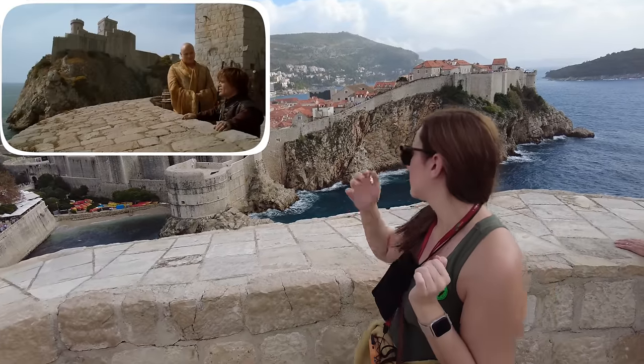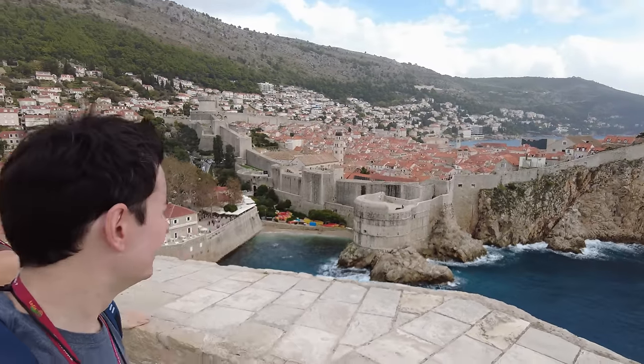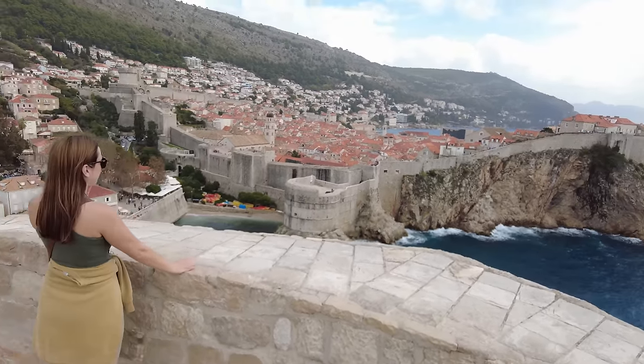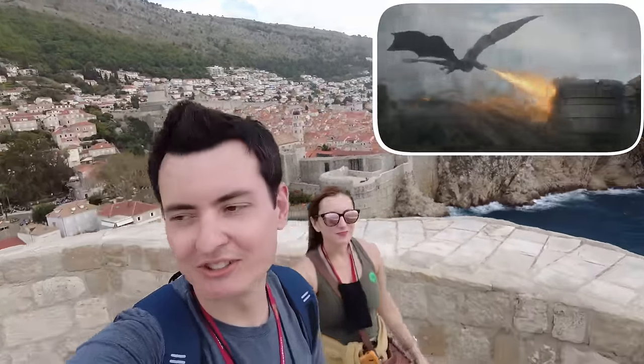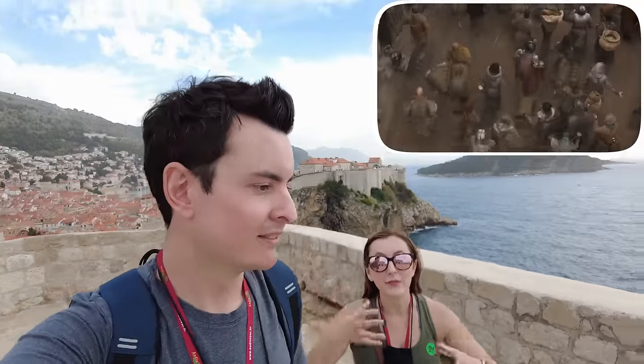So the fortress we're on right now was in the background of a lot of different shots. Spoiler alert, King's Landing was destroyed in the last season, and our tour guide says she doesn't have the heart to watch it be destroyed because it's her city, which is so sad. I know, but what's also crazy is she said obviously they didn't destroy the real city, so they had to build another set. They have one that's fully together, and then another set that's fully burned, because that's what happened in the last season.